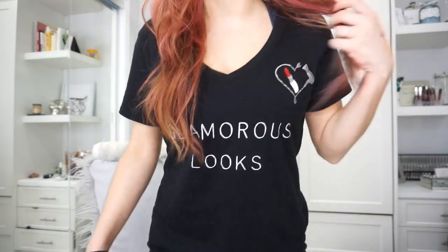So basically I like wearing all black. It's just kind of like a makeup artist rule book to wear all black. So the Glamorous Looks shirts look like this. And then the back says Glamorous Looks Beauty Team. And then I'm just wearing some black jeans and black comfortable sneakers. And all of the girls also are wearing all black and their shirts. It's kind of like our uniform.